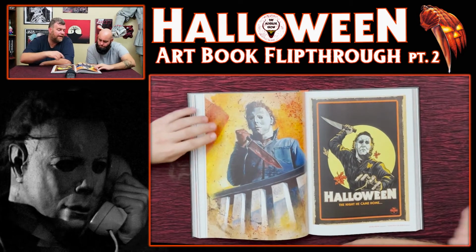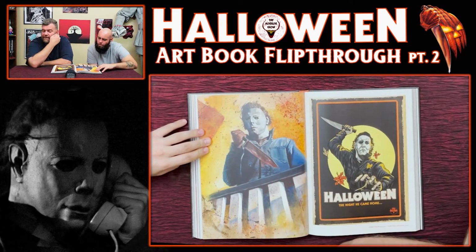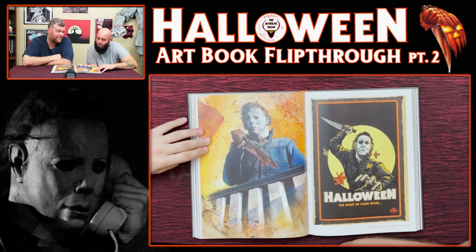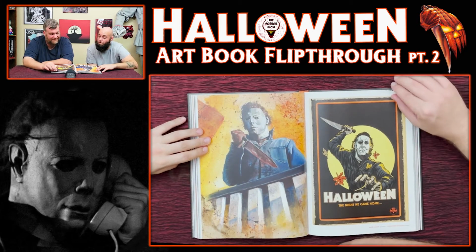I mean, it looks okay, except the blood splatter on his face looks like it's from a different piece. Like it doesn't belong on that piece. Feels out of place, that blood stain, for some reason. This one is okay, but not anything to write home about. It's not great. It's not terrible. Fair enough.